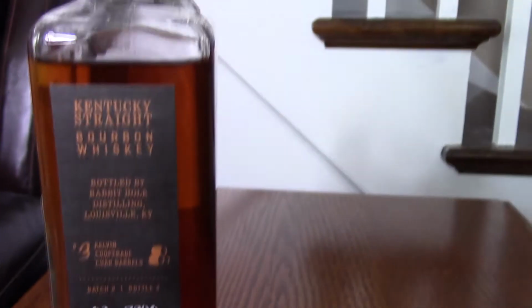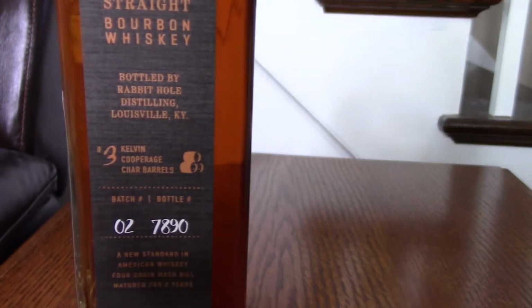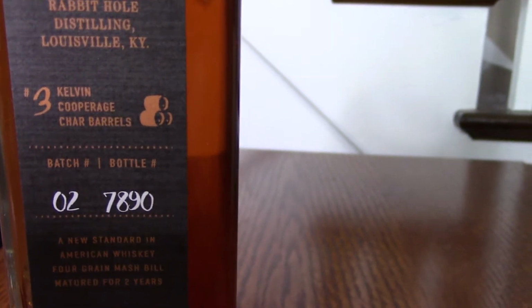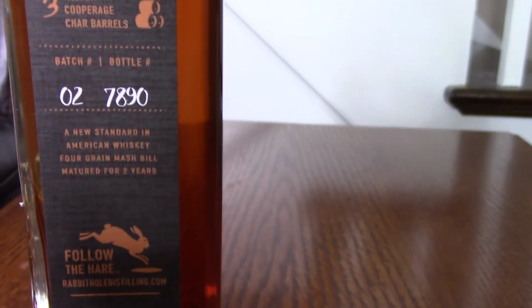They use a level 3 char on their barrel for this bourbon, just like they do on the rye. This is batch number 2, bottle 7,890. Like I said, a younger distillery. They did something a little odd with the mash bill on this one.